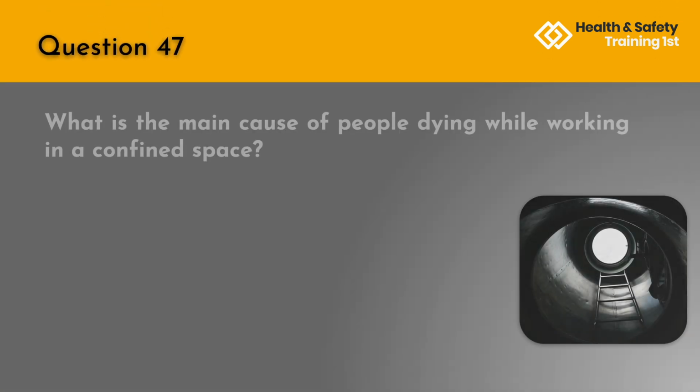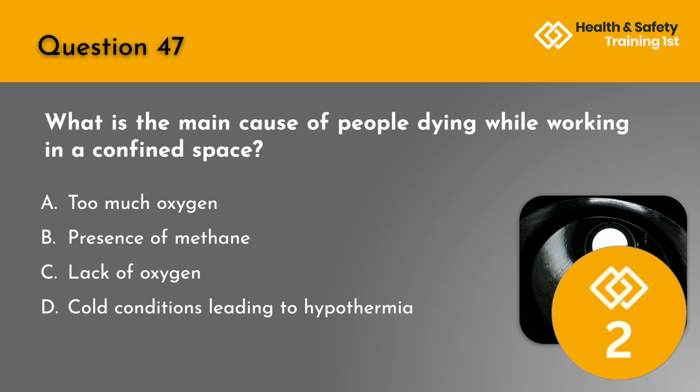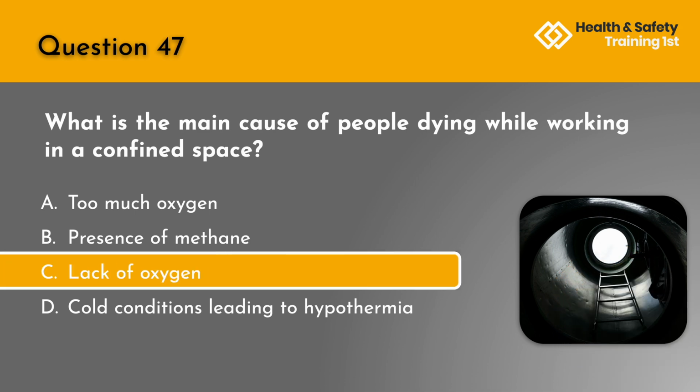Question 47. What is the main cause of people dying while working in confined spaces? A, too much oxygen. B, presence of methane. C, lack of oxygen. Or D, cold conditions leading to hypothermia. The correct answer is C, lack of oxygen.